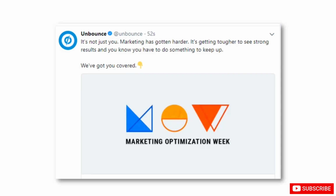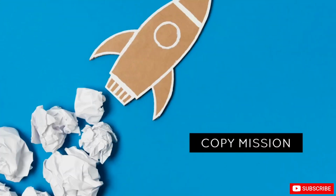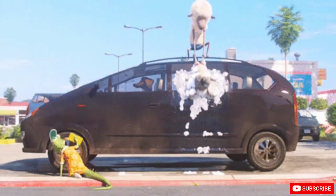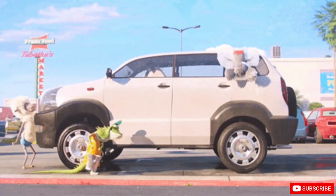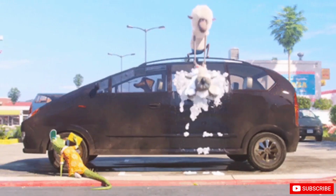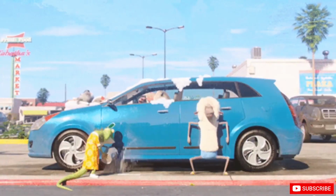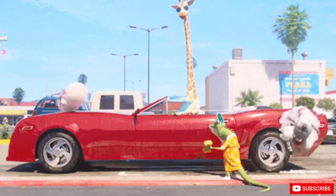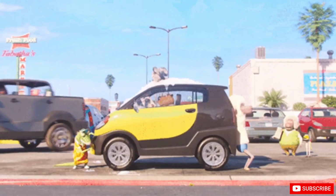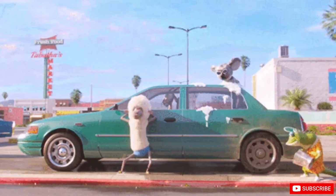Okay, time for a copy mission. I want you to imagine you're writing sales copy for an imaginary car valeting business. Let's call it Rainbox Valeting. This is you. You're washing the cars. Your company visits people at home or at work and washes their car for them. These people are generally very busy and they don't have time to get to the car wash. Pause the video and use the PAS formula to fill out these blanks. Pause the video now and let's meet back here in a moment and compare notes.